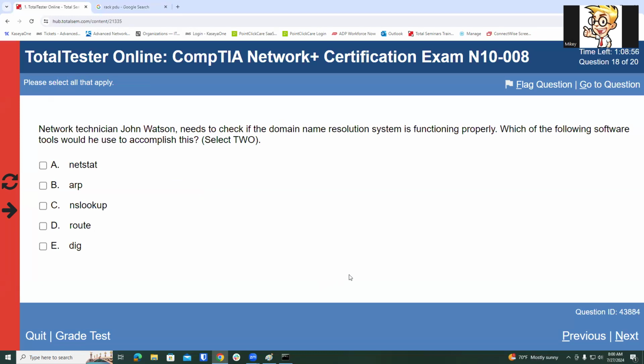Network technician John Watson needs to check if the domain name resolution system is functioning properly. Which of the following software tools would he need to accomplish this? Think of DNS, domain name resolution, so namespace lookup.